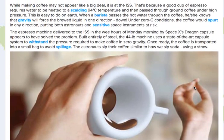While making coffee may not appear like a big deal, it is at the ISS. That's because a good cup of espresso requires water to be heated to a scalding 94 degrees centigrade temperature and then pass through ground coffee under high pressure. This is easy to do on Earth.